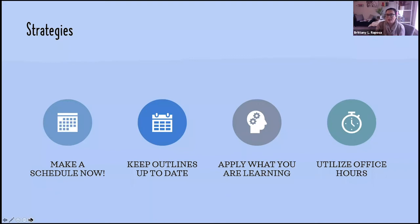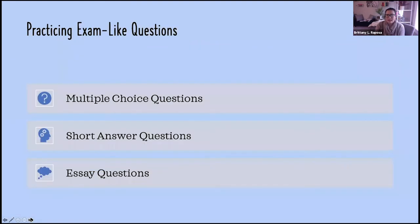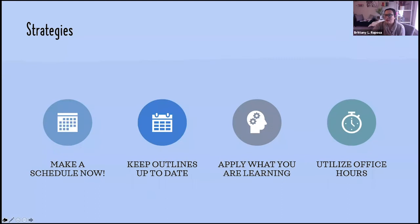Do not wait until the end of the semester to create an outline. After you finish a topic, finish and outline that topic, and then you can do some practice problems.